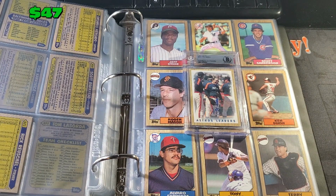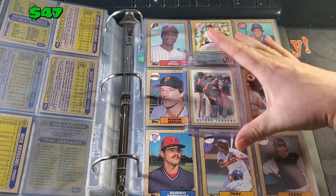So the fun part of collecting cards is you can collect any way you want to. Can I just get one of these cards, these Astros leaders or the Mets leaders or the Twins leaders, and just get one of those cards signed by the player? Do you try to get all of them signed?